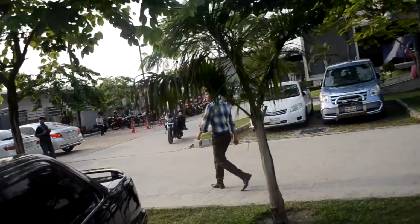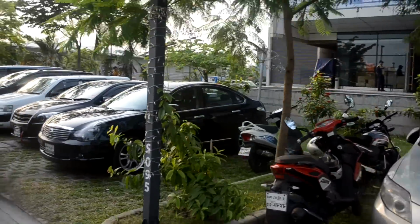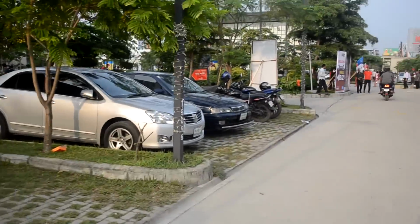Well, let's walk around the parking lot. Bluebird with a red ECU. Yeah, that has a red ECU.